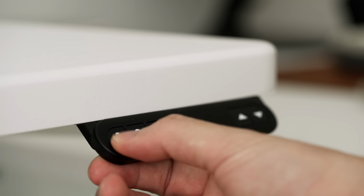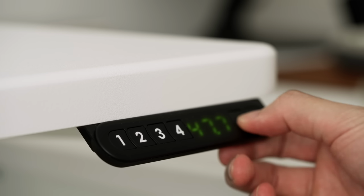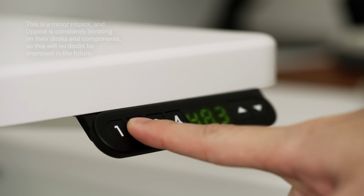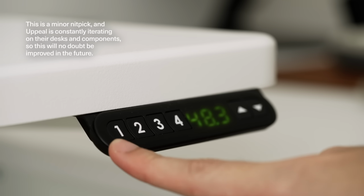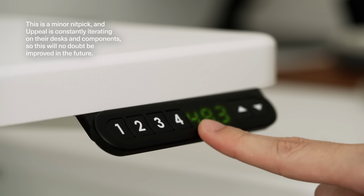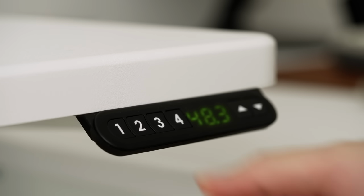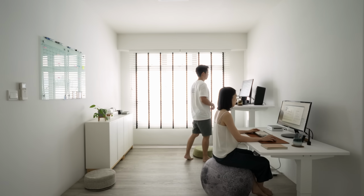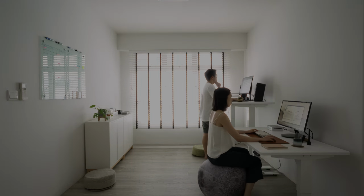But unlike the extremely solid-feeling tabletop and legs, the keypad feels less premium in comparison. It is made of a durable plastic, but with the way it's designed, it tends to flex and creak a little when pressing down on its edges. It doesn't bother us in daily use, but if you're trying to nitpick on the product, the keypad would be an easy target. That said, if we had to choose between having a fancy touchscreen keypad or the impressive height range and stability of the Uppeal, we would take the latter any day.